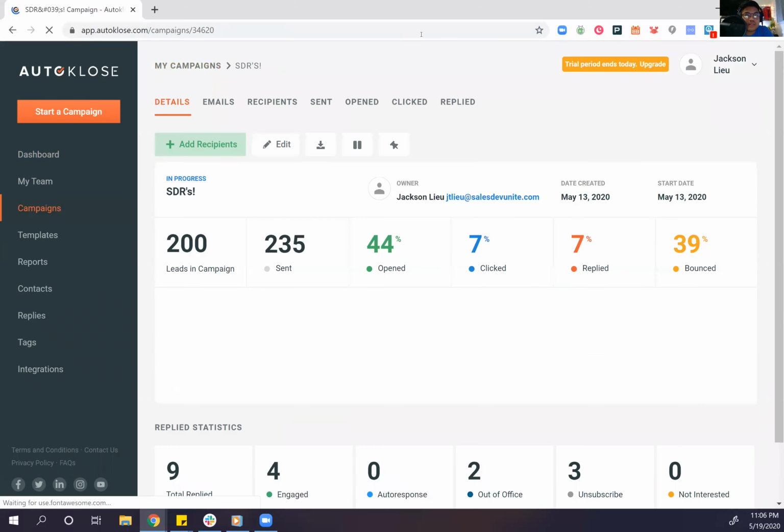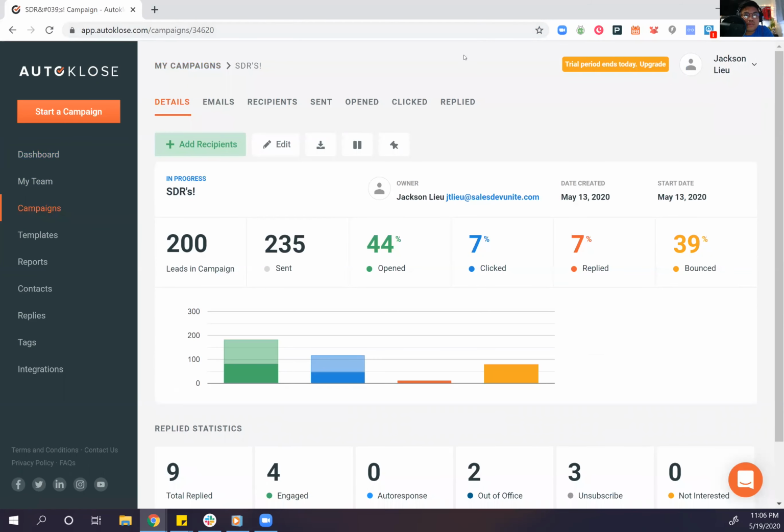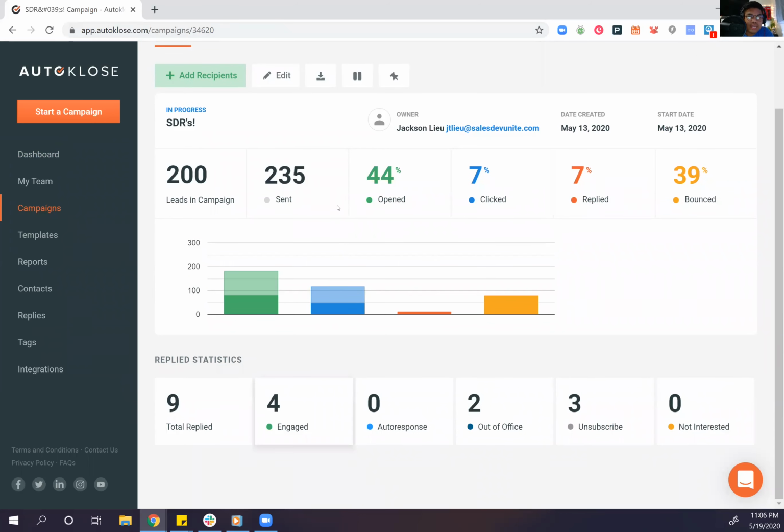SDR progress. So here's what I have so far. I had a 200 leads campaign, but with the free trial, they only send out 50 per day. So that's what I was limited to. As you can see here, we sent out 235 emails total. We had a 44% open rate, 7% click rate, and a 7% replied rate. Not bad, right? Short, easy, straight to the gut. 4 of it has engaged.